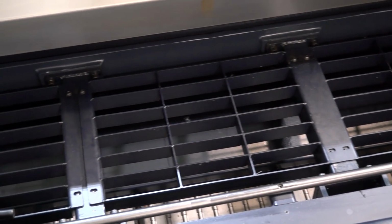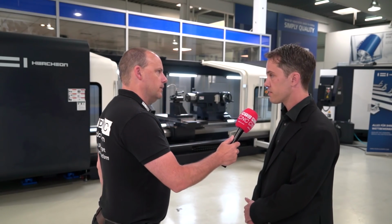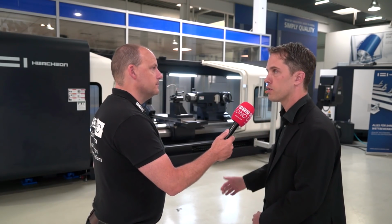And with the swarf removal, I see a conveyor this side. Have you got one on the other side of the bed as well? Yes, because to have the best chip removal in turning with a flat bed, the chips flow in both directions, so we have two conveyors. Also a popular Siemens control on here, on an arm which you can move up and down. It can be a Siemens or a Fanuc controller, as the customer wishes. Okay, so it's another option for you here.